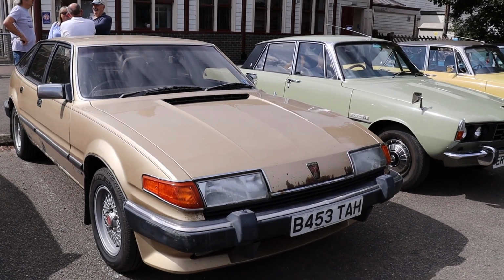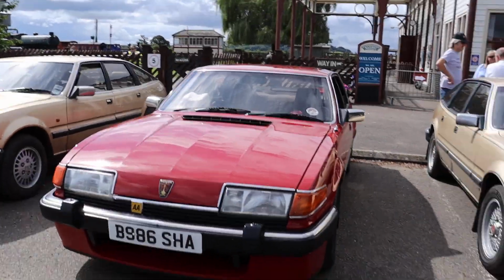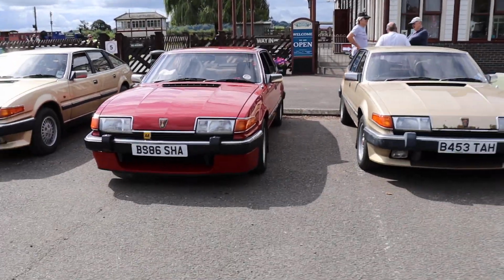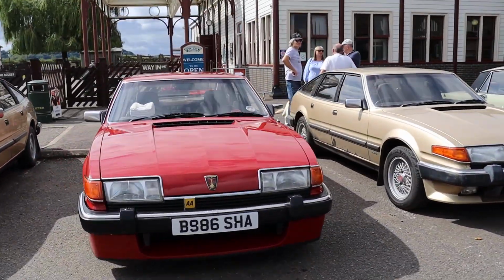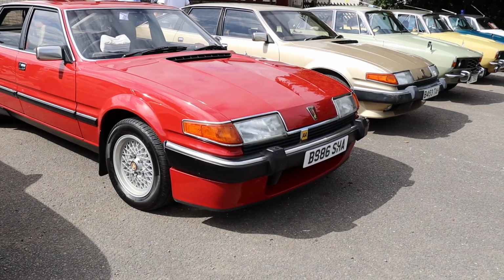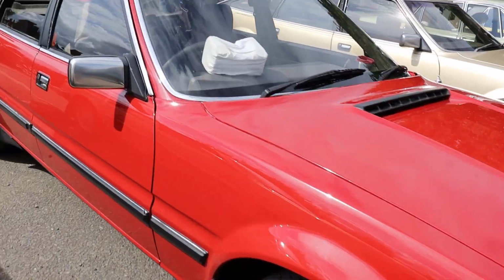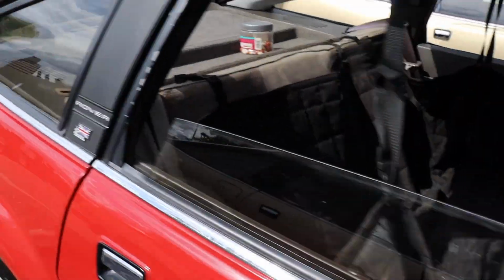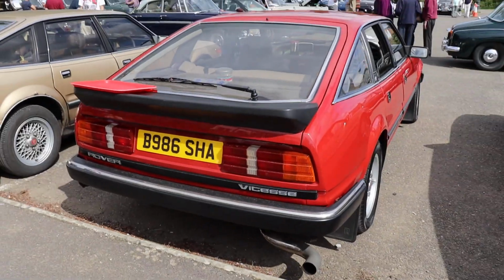Got a patinated Vanden Plas EFI P6, and then next to it, and we'll stand back because it's slightly lower, we've got an SD1 Vitesse. With that great big front splitter, very aggressive looking, beautiful wheels. Yeah, and of course that, I don't know if it's a twin plenum or not, but it's a beautiful car.